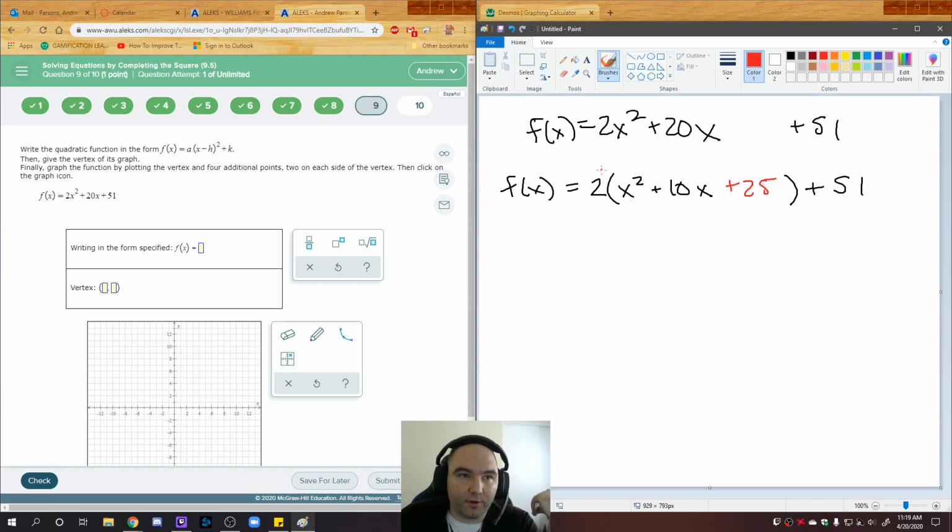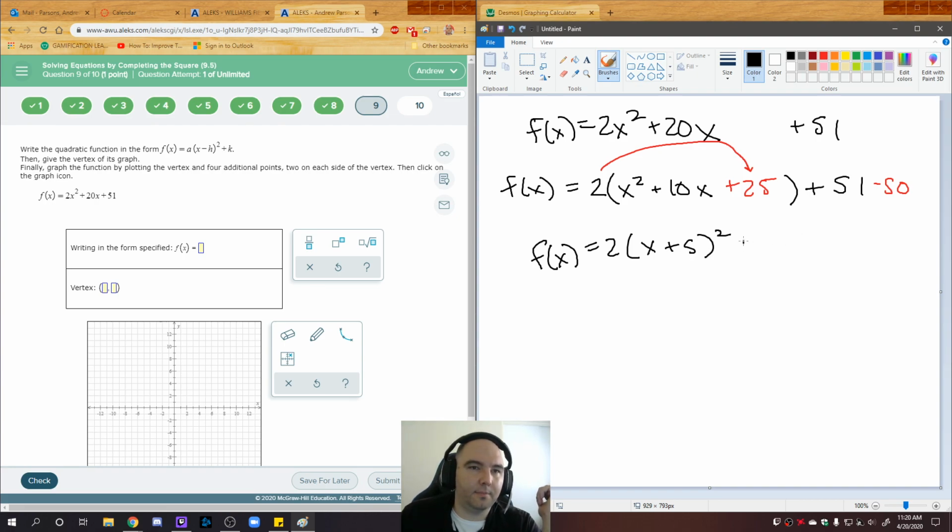And on the last problem, what we did was this. We had to take this front number and multiply it by the perfect square, which is 50, and then subtract that outside of it. Because I'm adding 50 essentially by putting this 25 times 2 on the inside, therefore I'm going to subtract 50 on the outside to make everything balanced. And what that allows me to do is say, okay, this is 2 times x plus 5 squared plus 1.